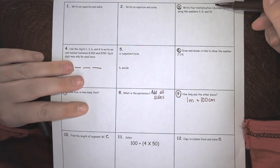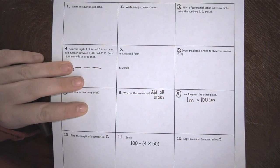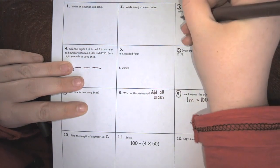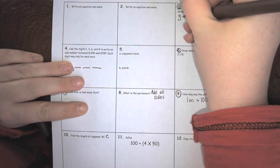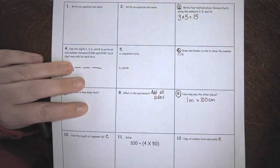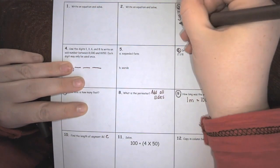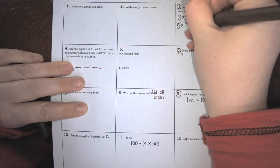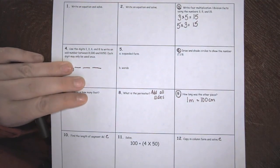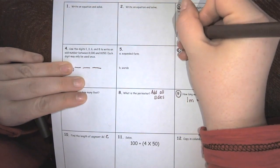Number 3 is not hard at all, but we haven't seen very many of these. It is multiplication and division fact families. Just like addition and subtraction, multiplication and division are related, and you can make a fact family using the same 3 digits. So we have 3 times 5 is equal to 15, and the commutative property says 5 times 3 is also 15.